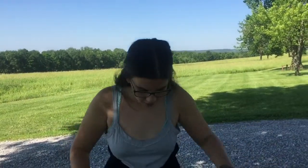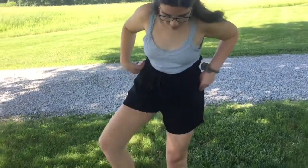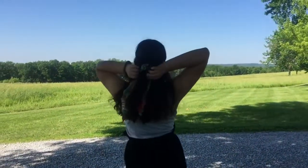I'm going to have Lily film my outfit. Okay, go. Okay, my shirt is from a thrift store. My shorts are from Target. These are Lily's shoes from Famous Footwear, but I'm actually wearing my black Vans. I just didn't put them on yet. This thing's from Walmart. I mean Amazon, and it's so cute.